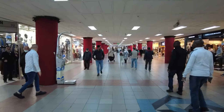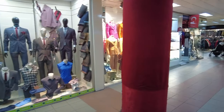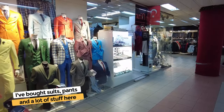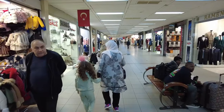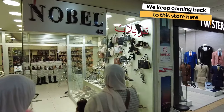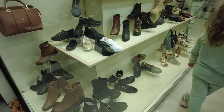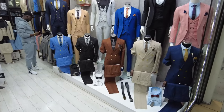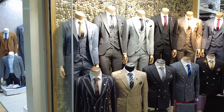So we are here below ground at the shopping plaza. So let's go check it out. Okay, folks, if you want the best quality and the lowest price, underground Aksaray AVM is the place for you to go. This is our store right here, Nobel. We come here quite a bit. That's the one I got right here, a couple years ago.